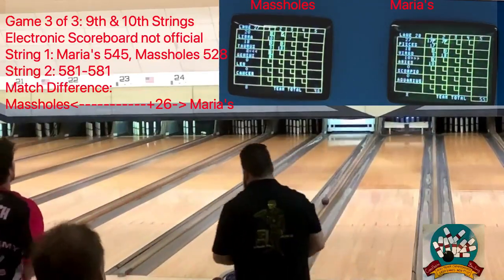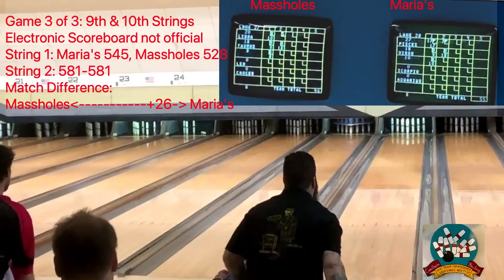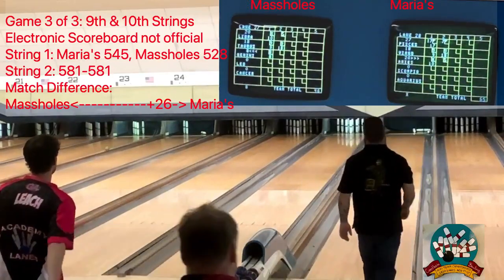Maria Subs had a 69-pin lead. Massholes made a furious comeback, cut it to 17. After that, second string tie. Here's a strike.